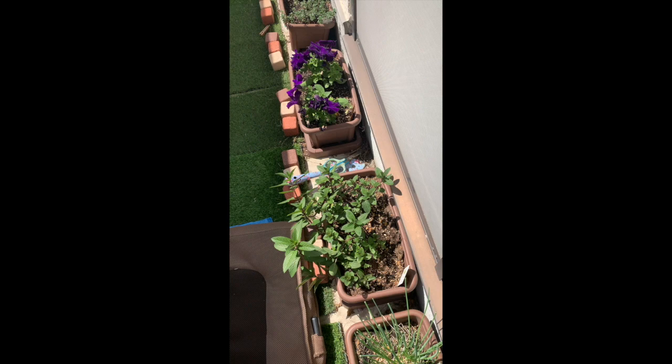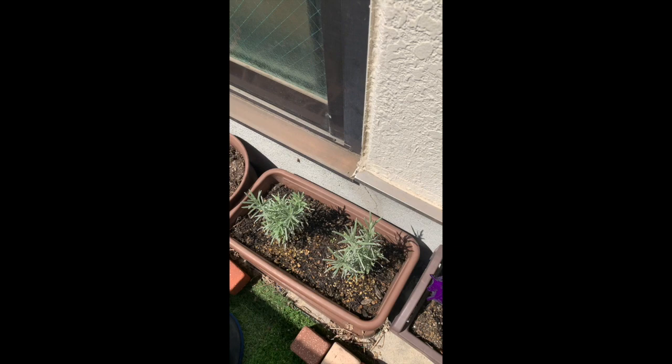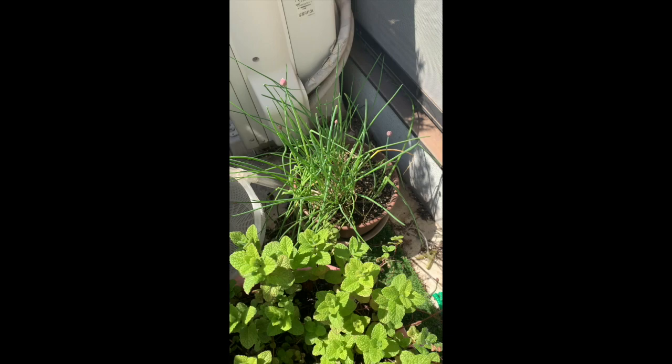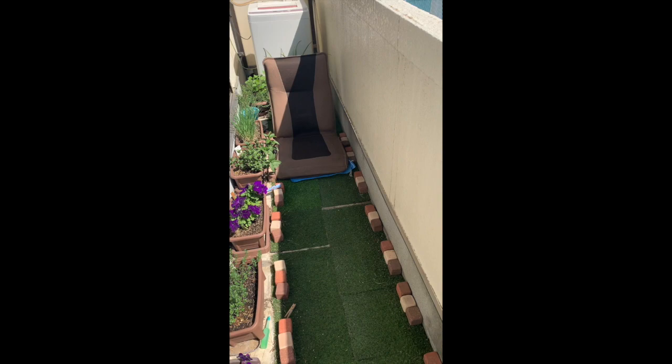chives, mint, pansies, thyme, more pansies, curry plant, strawberries, green onion, mint, chives, rosemary, and lavender. So that is my beautiful garden.